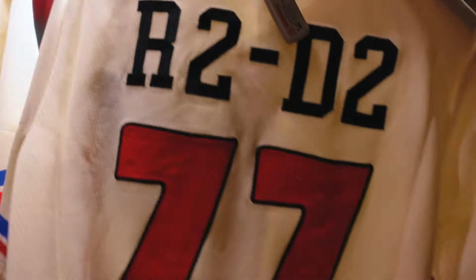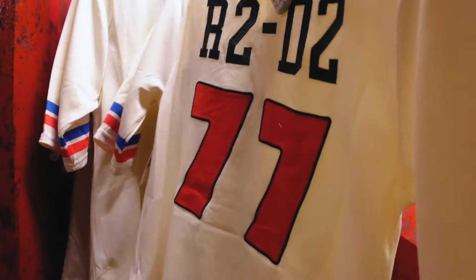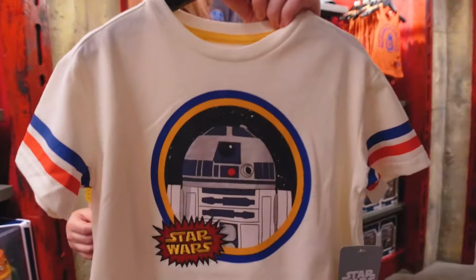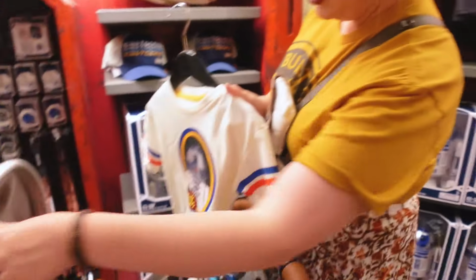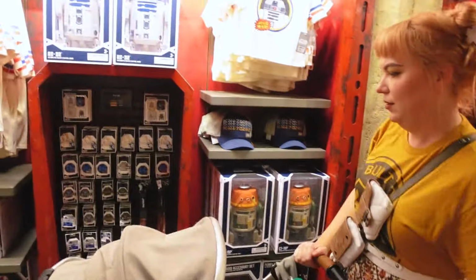It says 77 on the back. It does. See, that's totally like our Flight Crew Always Believe shirts that I made for you guys. It's exactly what I did for that same reason. 77 for Star Wars, 1977. But like, I would prefer this. She doesn't want it. Do you want to wear this one? No. No? She's done for the day.